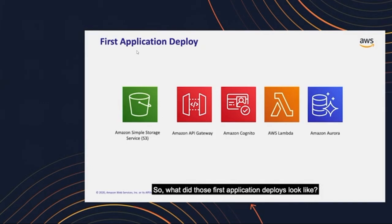So what did those first application deploys look like? Well, they were very simple. We created a front-end React app on S3, and we started with what I call the big fat Lambda and the proxy API. Essentially, we wrapped a Node Express application in a Lambda, and this enabled the team to get up and running and deploy quickly.